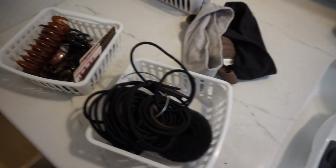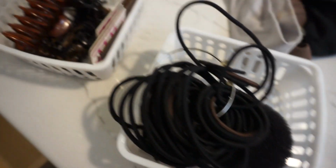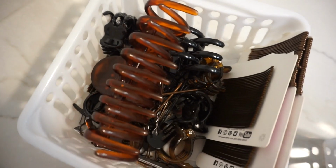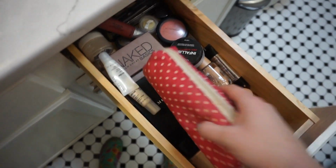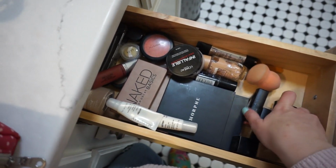I narrowed it down to these items. My brushes and combs, headbands, hair ties and sock bun, and then clips and bobby pins. I don't think I'm going to get rid of much here, but I am going to organize it better.